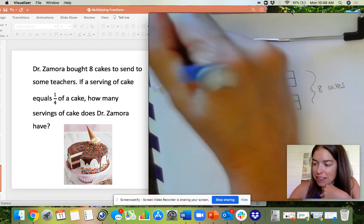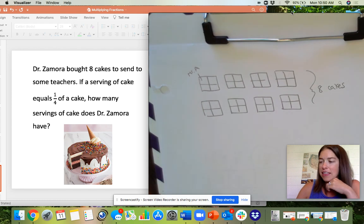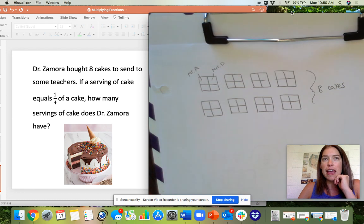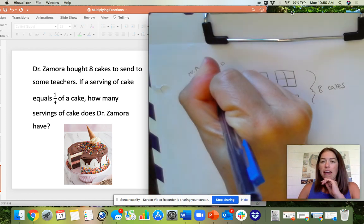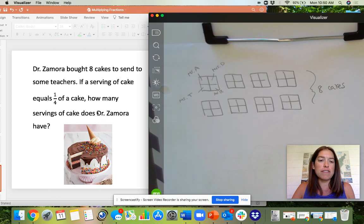I'm just going to label that one as Miss A, so Miss Alperin gets that cake. And then Mrs. Dunn could get this piece of cake. And Miss Trotter could get this piece of cake. And Miss Richardson could get this piece of cake. And you start to get the idea. Don't worry, I'm not going to pass out all the pieces of cake. But my question is, how many servings of cake does Dr. Zamora have? Well, with this cake, I can see she already served 1, 2, 3, 4 people.